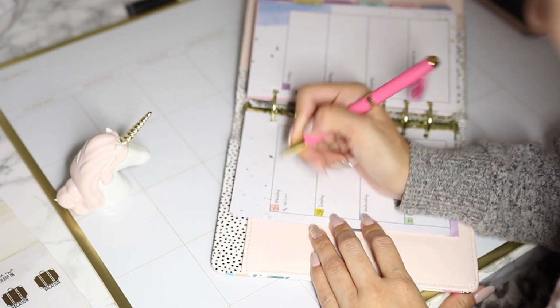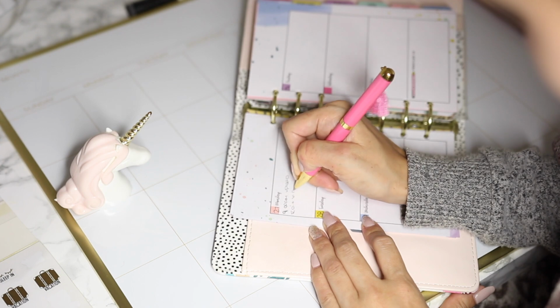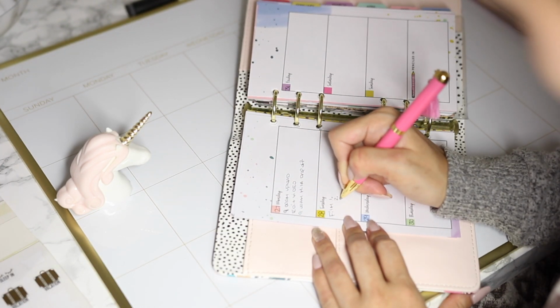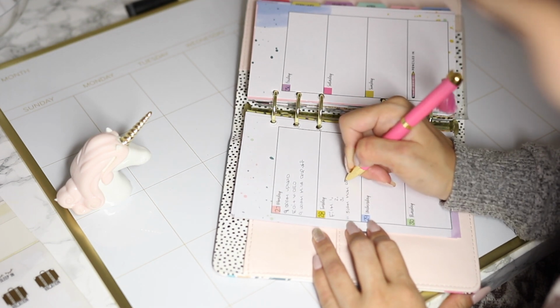They even have laundry, grocery shopping, all of that good stuff that us as moms have to tackle as well. So I like to also add that on here. And I'm just jotting it down.